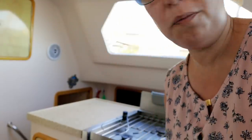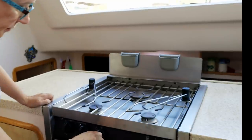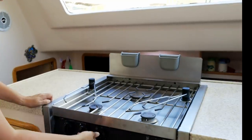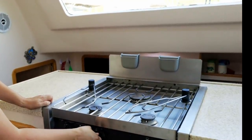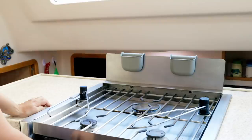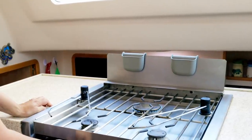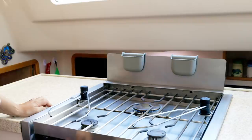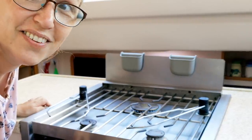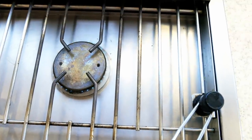Uh-oh. How do I close the oven? Oh! There we go. All right. Let's try this. It's gonna work this time. Here we go. I smell gas. You see that? Can you see that? It's lit, but when I let go of it, it stops. We have fire!